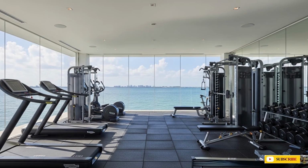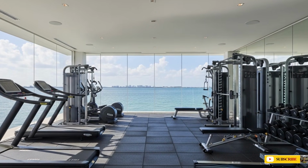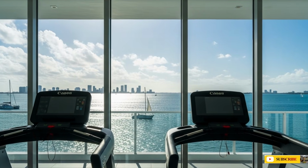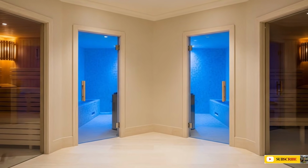The gym at 27 Star Island Drive is built on the water. Glass walls on 3 sides. Full professional fitness equipment. And the view from the treadmill is Biscayne Bay. Adjacent to the gym, a full wellness sanctuary.